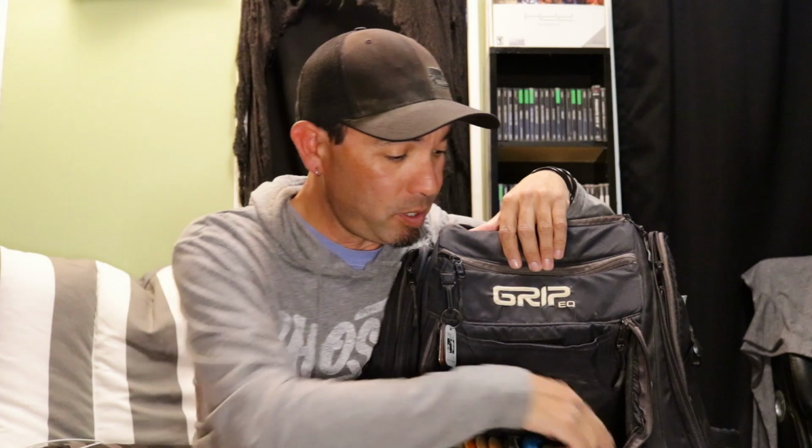Next, we're gonna take a look at my mid-ranges. I only carry 2. This first one is a Glow Gator. Again, super overstable. I can maybe throw this one 50, 60 feet before it wants to turn to the left. This thing is really overstable, but it's a good disc to have, you know, if I need that really tight left-to-right or right-to-left shot.